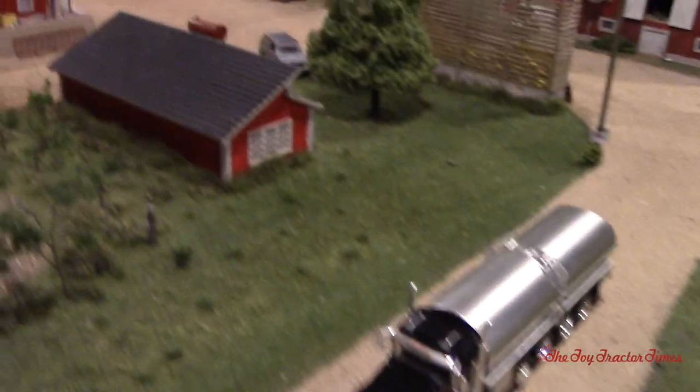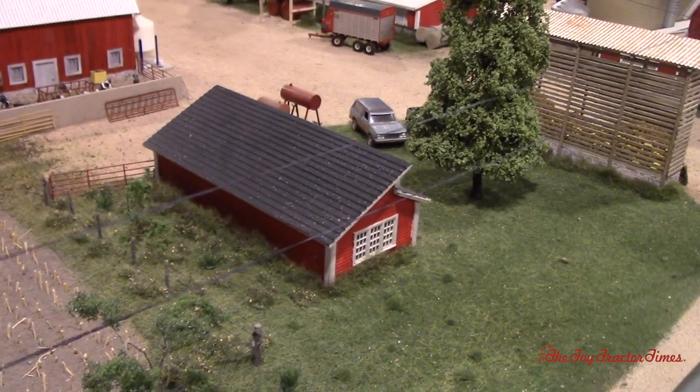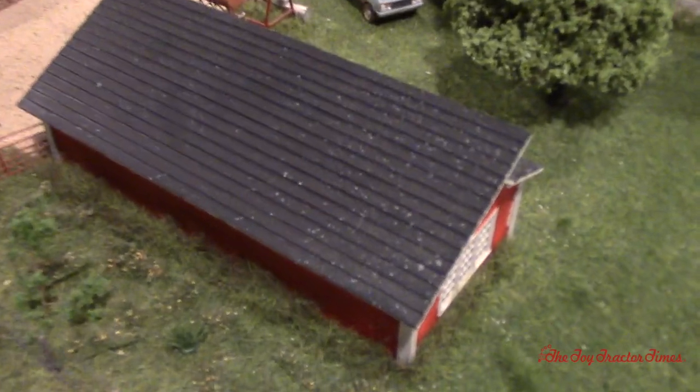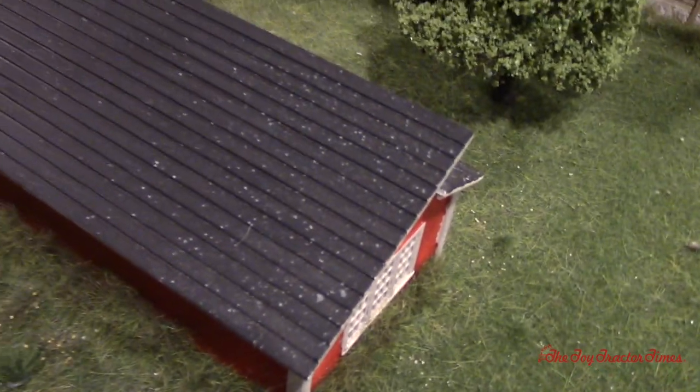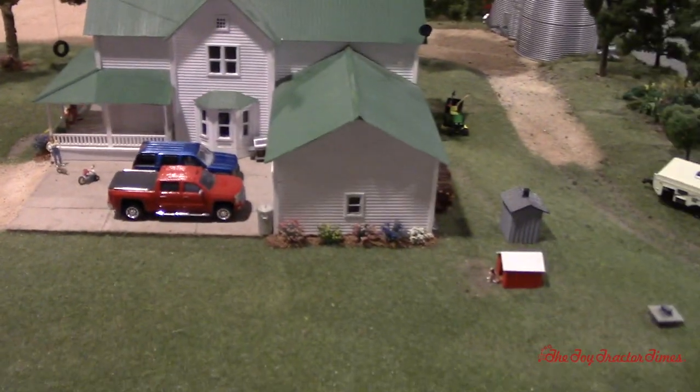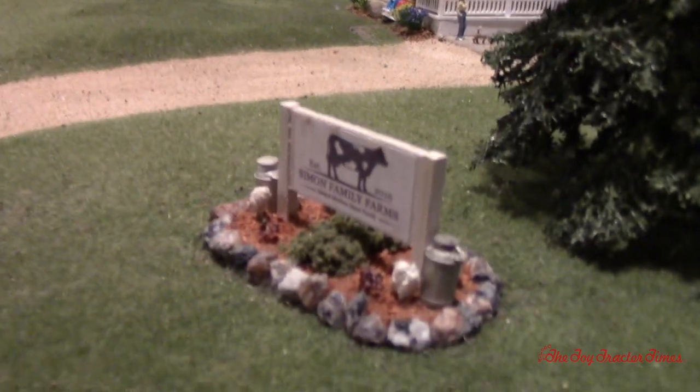Very nice. It looks like you had chickens at one time, too. Yep, chickens at one time. That's just storage now. You've got the shingle effect. Well, we come around to the house, a traditional-looking family farmhouse. And I guess before we do that, we should show the farm sign and logo there.